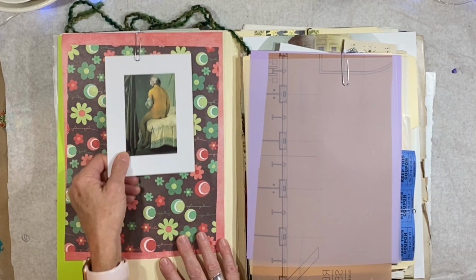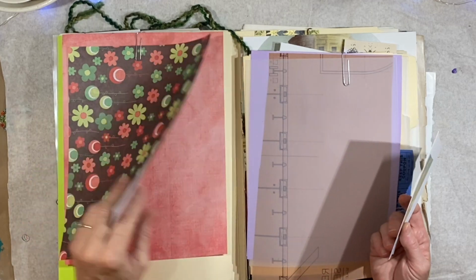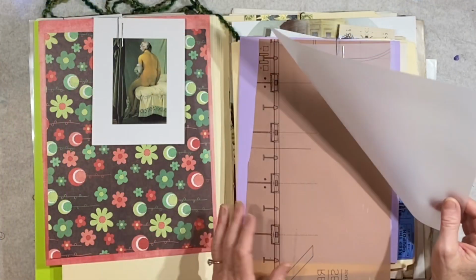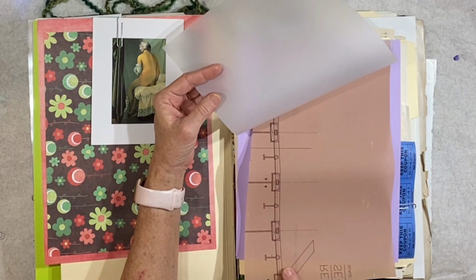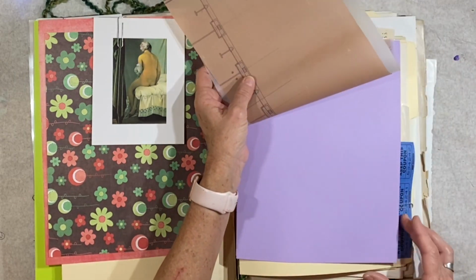And then when we turn here, there's another postcard. All of these will be a little bit different. There are a couple of pieces of scrapbook paper here. All of those are going to be different. And then here we have a page of vellum, and then a page on vellum of some sort of diagram. And that's fun to use over the top of other things.